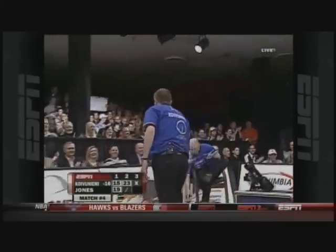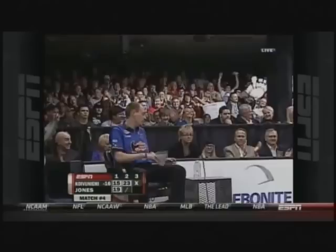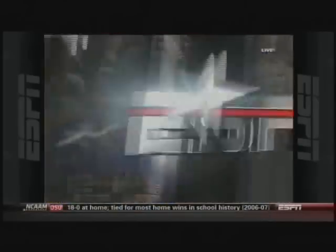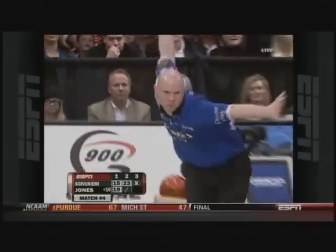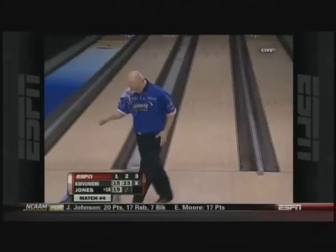And Rob, the reason for that is because the players, remember, they get practice prior to going on the air. And depending on where they practice, they can actually burn up a little bit of a friction zone. And that's what happened. That's a great shot. We saw Norm Duke in practice playing that second arrow. Mika was right there. So was Tommy Jones for a good portion of practice. First strike for Jones.